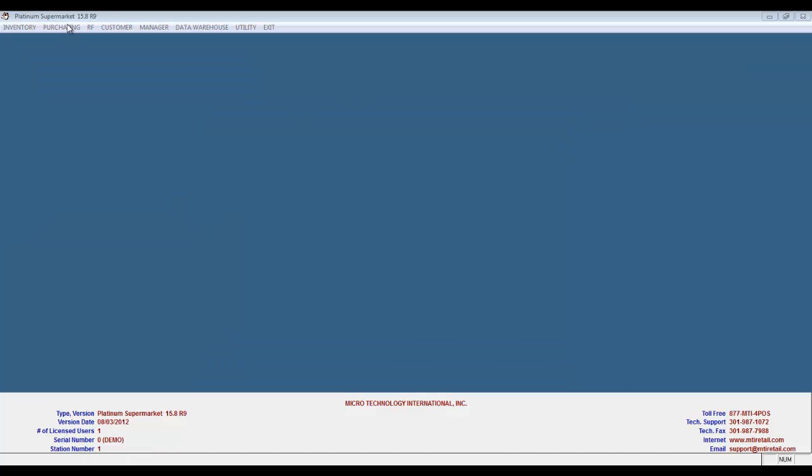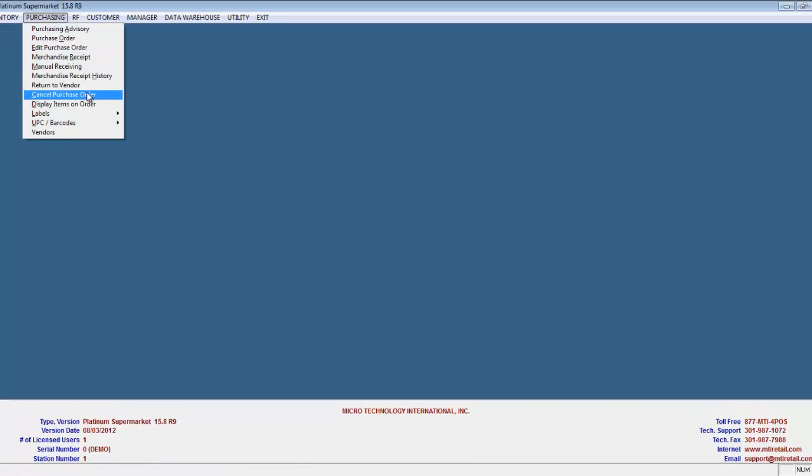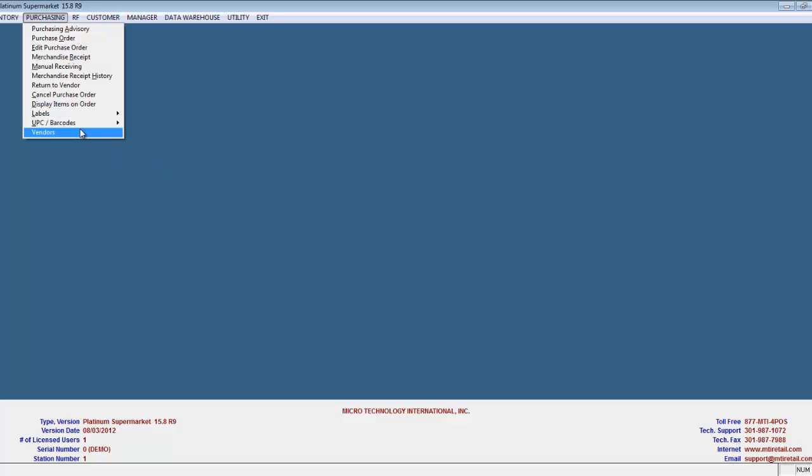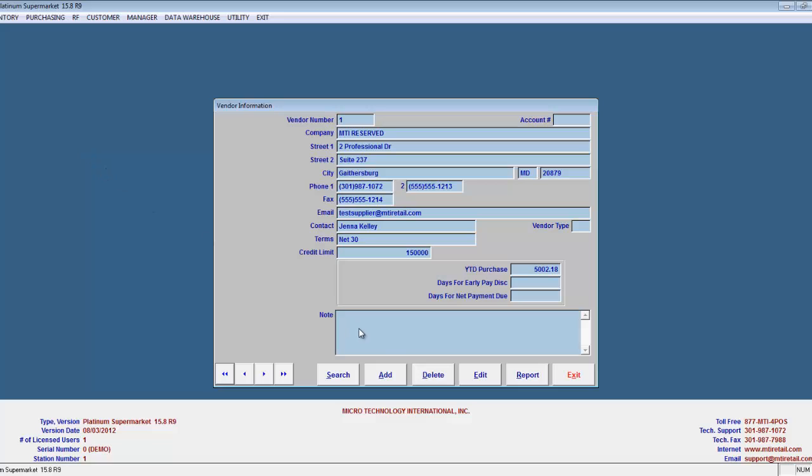We also have the options to generate Return to Vendor orders for damaged or expired goods, cancel a purchase order, or display which items are on an existing purchase order. With the addition of a barcode printer, we're also able to print barcode labels either in shelf format or for a specific item. We can also enter in vendor information or edit it as we need to.